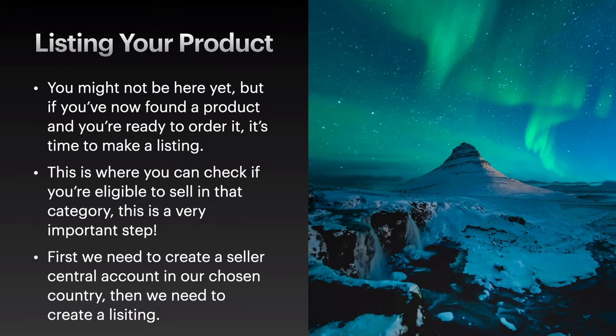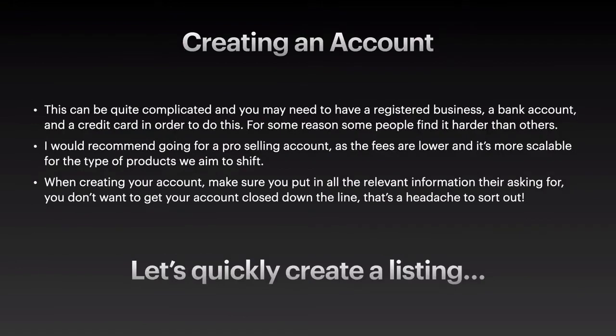There are so many people I know that have ordered a product and then realized they're not eligible to sell that product. First, we need to create a Seller Central account in our chosen country, of course, and then we need to create a listing. Creating an account can be quite complicated and you may need to have a registered business, a bank account and a credit card in order to do this. For some reason, some people find it a lot harder than others and I'm not entirely sure why. I would recommend going for a pro selling account as the fees are lower down the line and it's more scalable for the type of products we aim to shift. When creating your account, make sure you put in all the relevant information they're asking for. You don't want to get your account closed down the line. That's a huge headache to sort out.